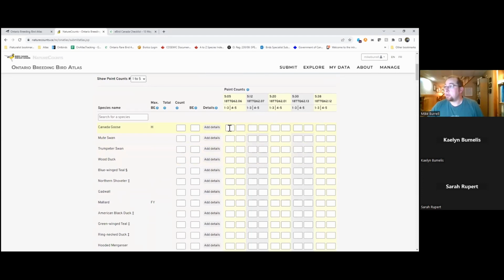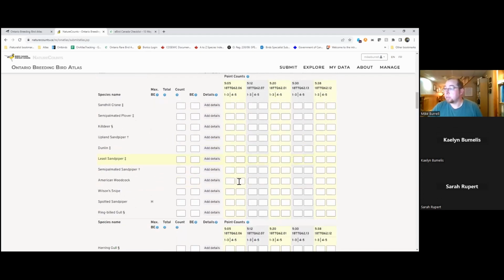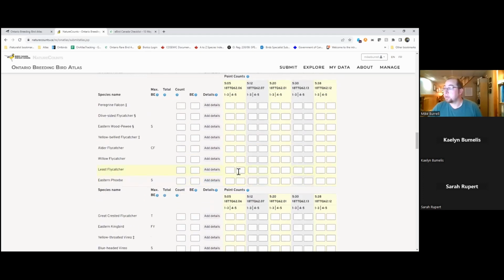And then we would add our numbers. So if we had a Canada goose on our first one and we had another Canada goose in the last 2 minutes of our fourth point count, and then I'm gonna scroll down here. Least flycatcher, we had 2 on this one, 1 on this one, 1 on this one.